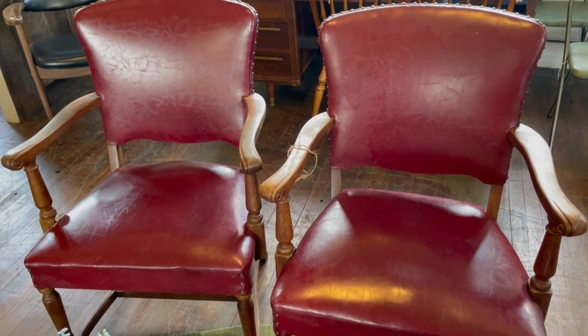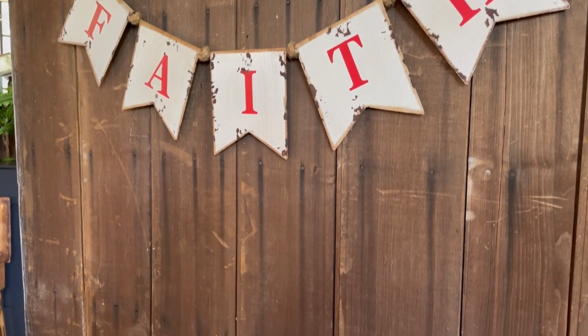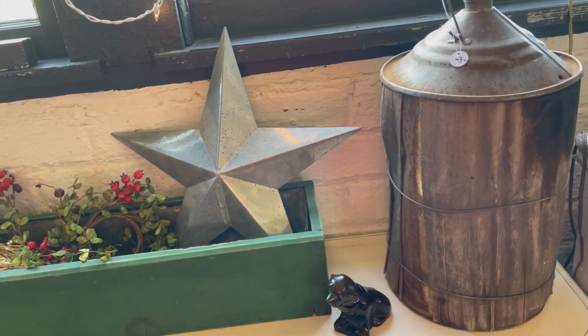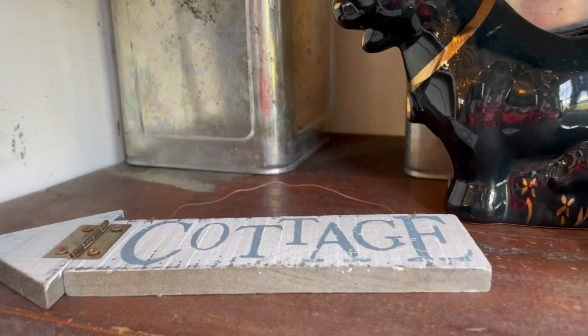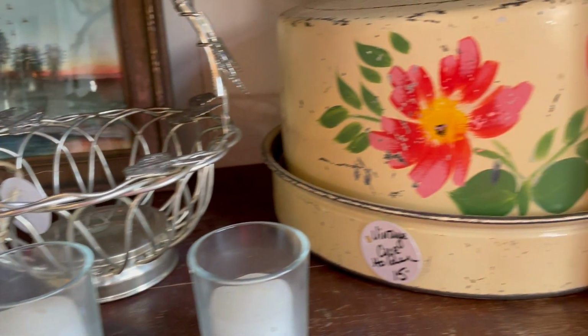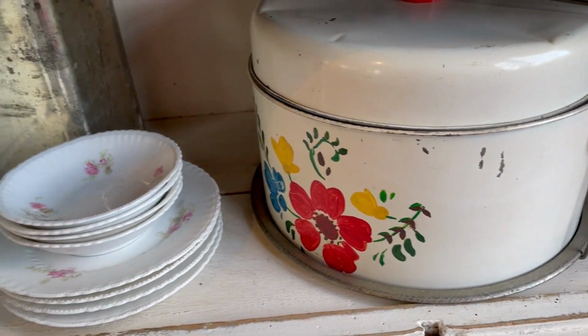I thought this pair of chairs was magnificent. There's actually a hole in the floor on the second floor, and you can see right down to the first level. I fell in love with these two vintage cake carriers. Aren't they beautiful?